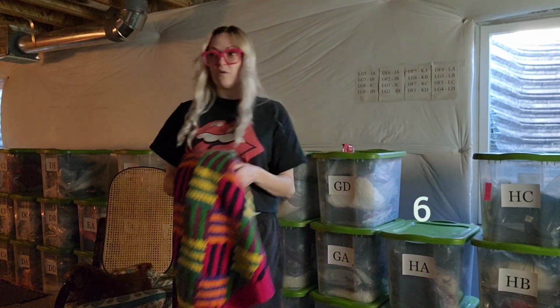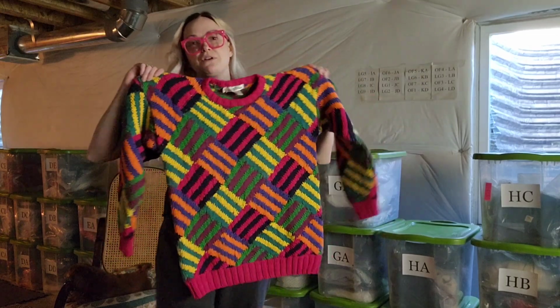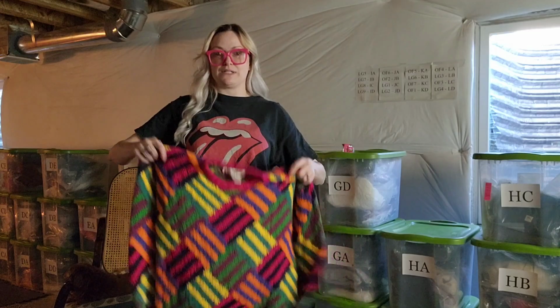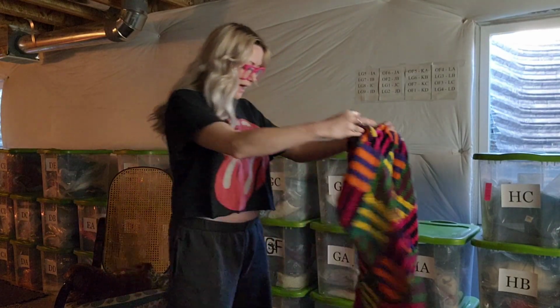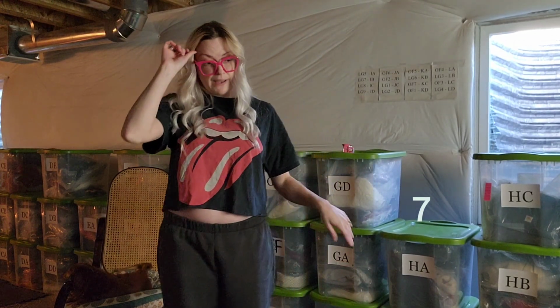This is what I would consider a bad inventory buy. I've had this sweater for like, I don't know, a year and a half. I've reposted it several times, and it's been on several platforms, and it's gotten no attention whatsoever. I took it to Uptown Cheapskate because they take vintage, and they passed on it. So I need it out of my life.